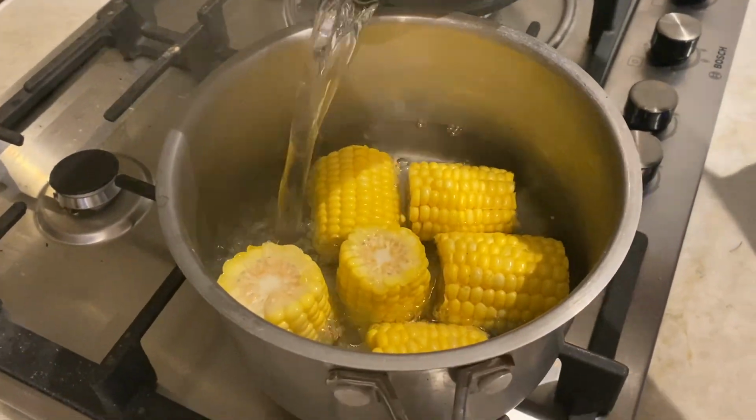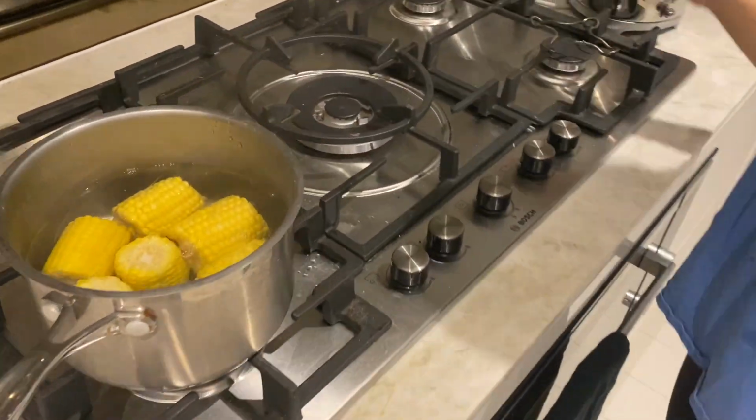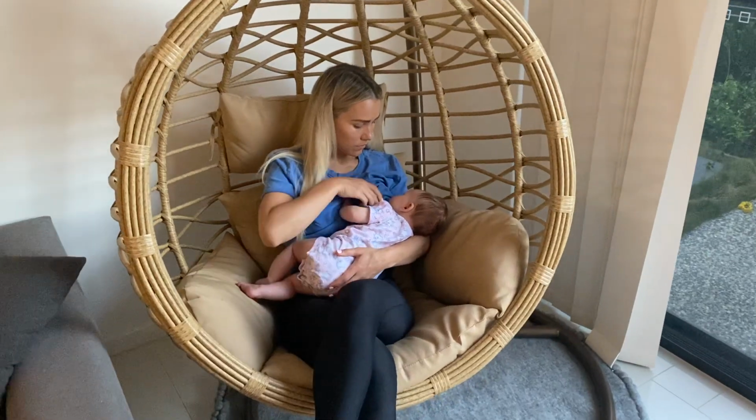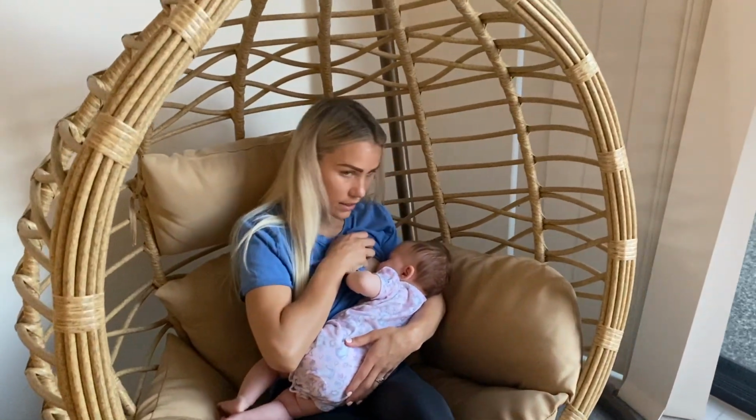I've just boiled the jug and am pouring it in and turning the corn on while they're cooking. The corn will take about 10 minutes, and I just needed a quick breastfeeding pit stop.